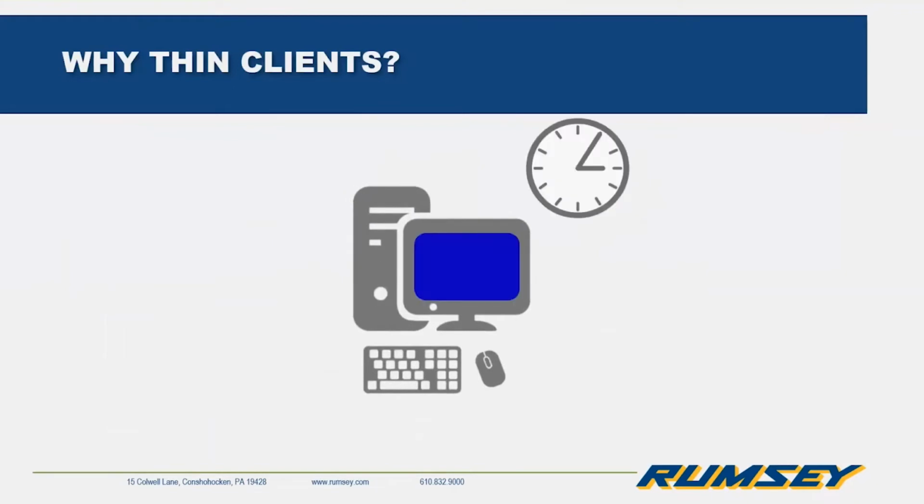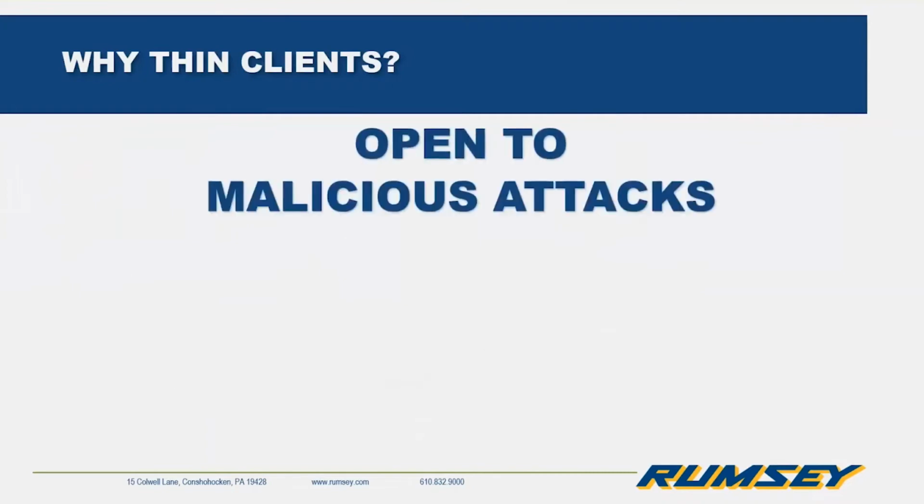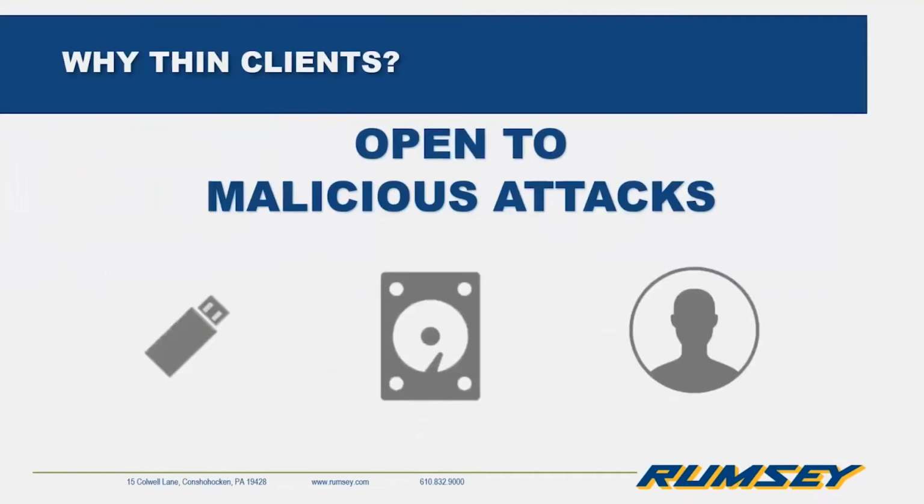Replacing a PC, even with a well-managed set of images, can require hours, resulting in costly downtime. PCs are also vulnerable to malicious attacks. Open USB ports, local hard drives, and user management challenges all create a wide surface area of attack for anyone seeking to cause harm.